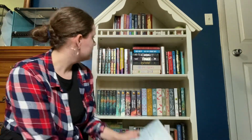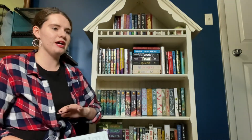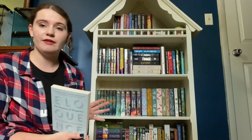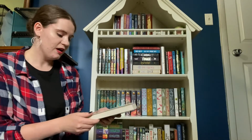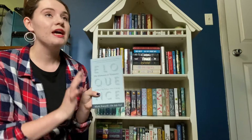I'm going to put this book right here, The Elements of Eloquence. This is a book that I read. We would be assigned a chapter to read every couple weeks for my English class. If you are looking for help with literary devices and grammar, get this book. Mark Forsyth, probably pronounced that wrong. His nickname is the Inky Fool. His books are amazing.